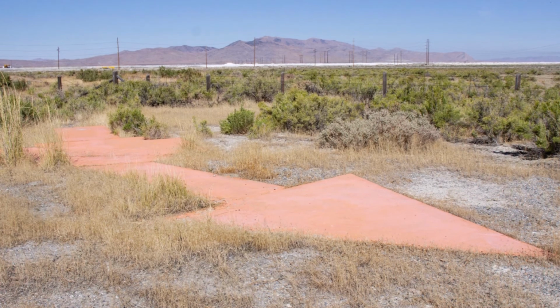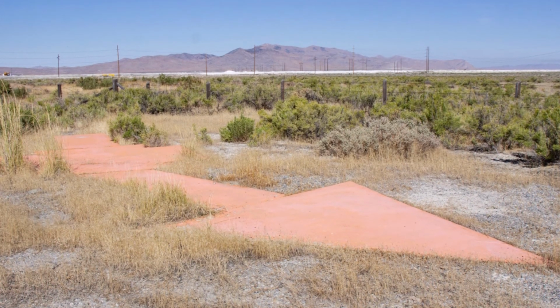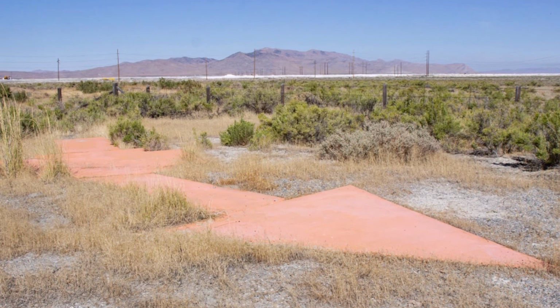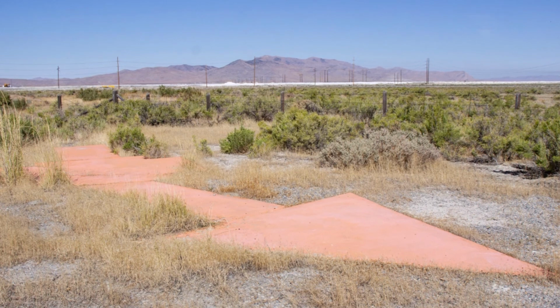I haven't put the coordinates here. I want you to get online and start looking this stuff up and investigating more. This is just kind of a sample for you of these arrows and where they are.